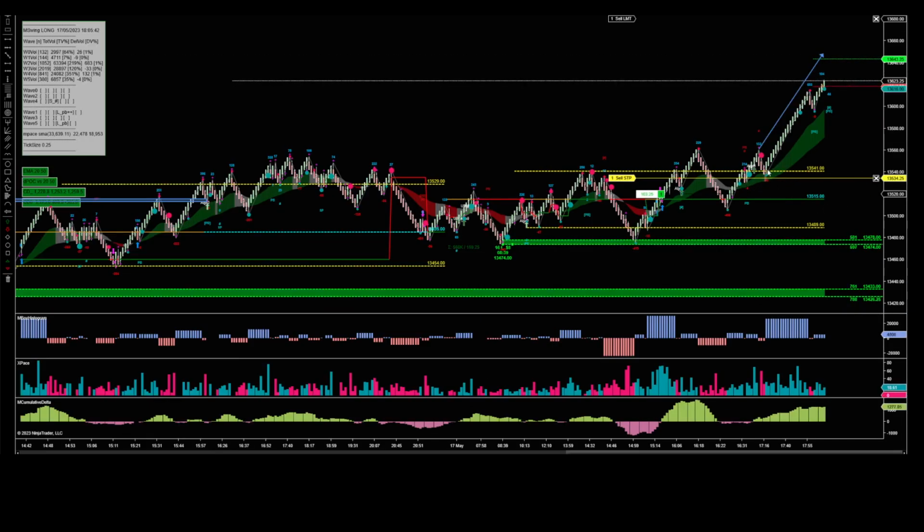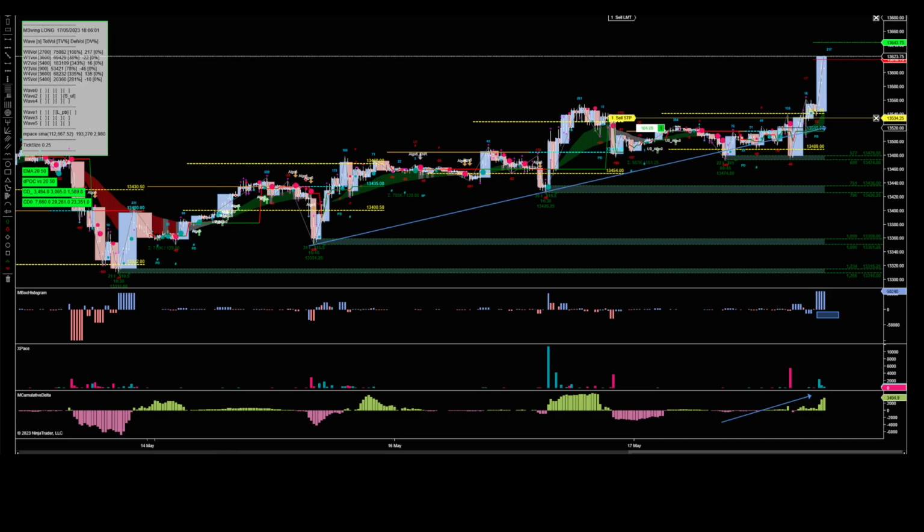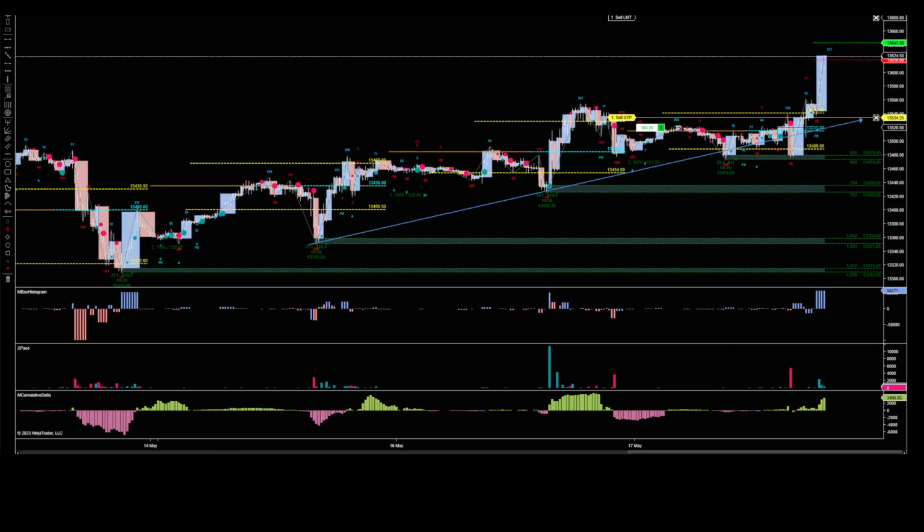Yeah, I've moved my stop underneath this swing here. It's underneath the MAs. I will be moving it up periodically. Let's have a look, see if there's somewhere better I can put it.